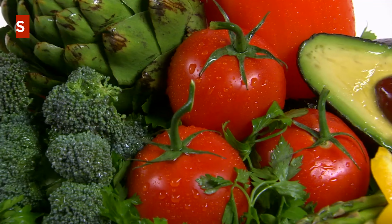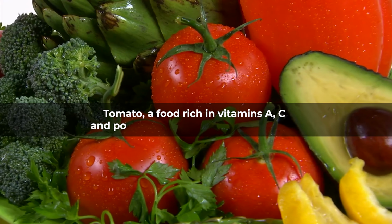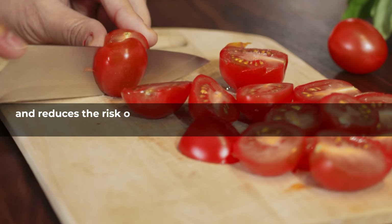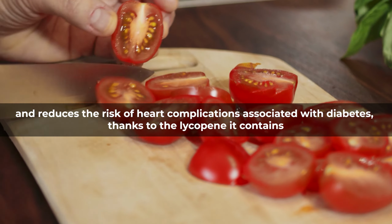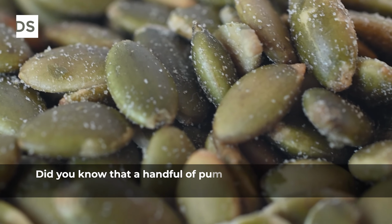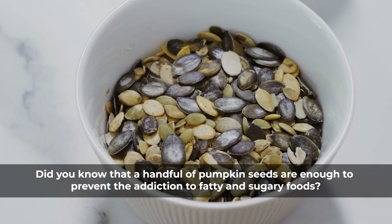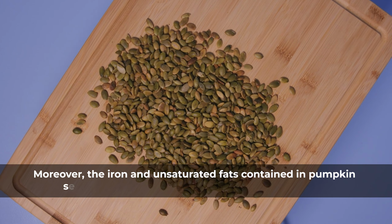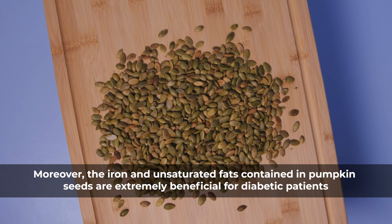Tomatoes. Tomato, which is a food rich in vitamins A, C, and potassium, regulates blood pressure and reduces the risk of heart complications associated with diabetes, thanks to the lycopene it contains. Pumpkin seeds. Did you know that a handful of pumpkin seeds are enough to prevent the addiction to fatty and sugary foods? Moreover, the iron and unsaturated fats contained in pumpkin seeds are extremely beneficial for diabetic patients.